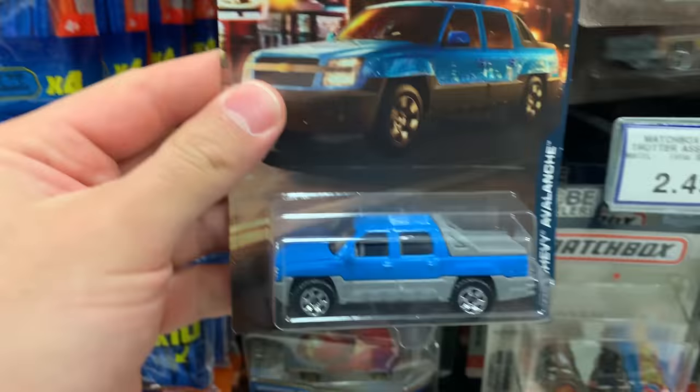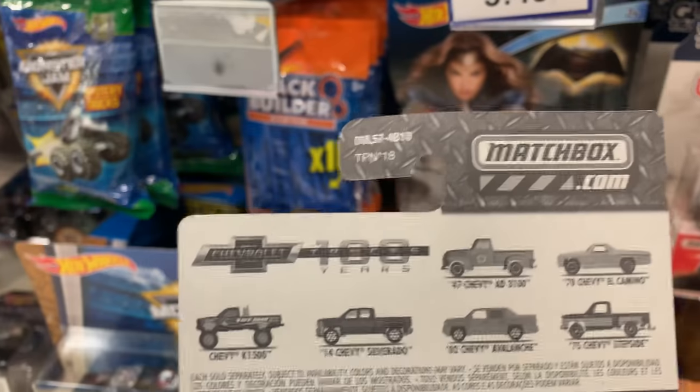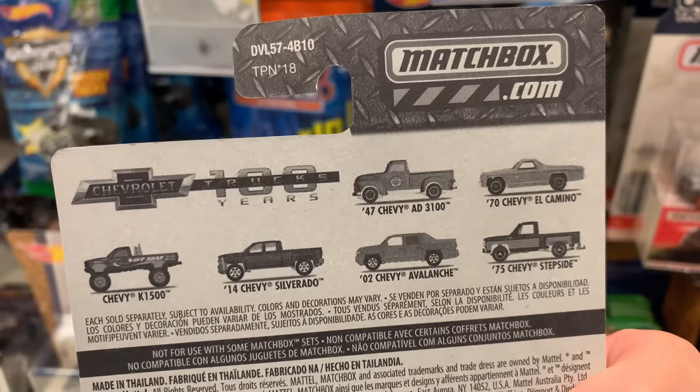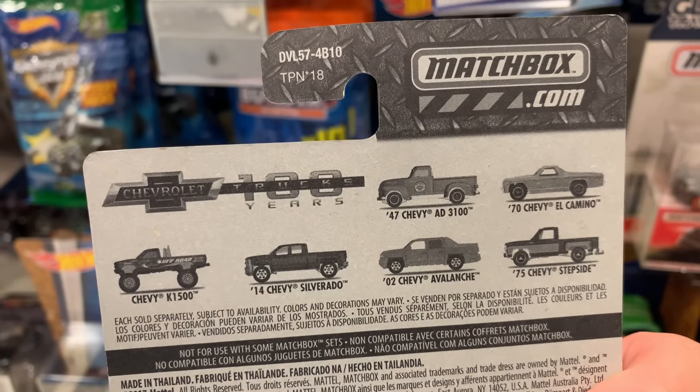Check this one out. This is pretty cool. The Avalanche. I like this Avalanche set. This is really cool. We got lots of really cool Chevys in here. I don't think there's the full set, so we'll have a quick look through. And if we can find the full set, we'll pick it up. But otherwise, we'll just pass on it. And what else do we have up here?